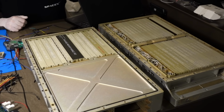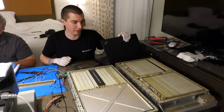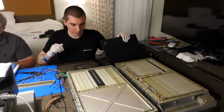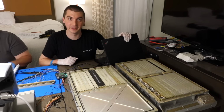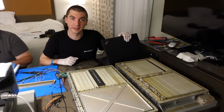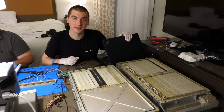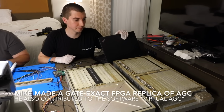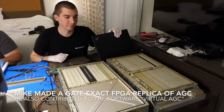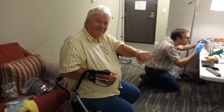So this is an Apollo guidance computer. This is one of the original 15 computers built. This particular one came out of the first man-rated lunar module, LTA-8. By the way, Mike, sorry to interrupt, Mike is known because he has made an emulator of the AGC, fully functional and gate exact. Yep. And now he gets to work on the real thing, because over here, going to turn to Jimmy.